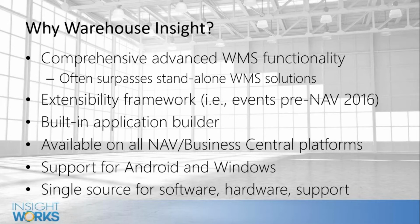And if you need something basic, well, the cost is free to go to WMS Express. It does everything that Warehouse Insight does for those core capabilities of receiving, shipping or picking, counts, and movements. Long story short, Warehouse Insight and WMS Express have good functionality, and they're built right into Business Central and NAV.